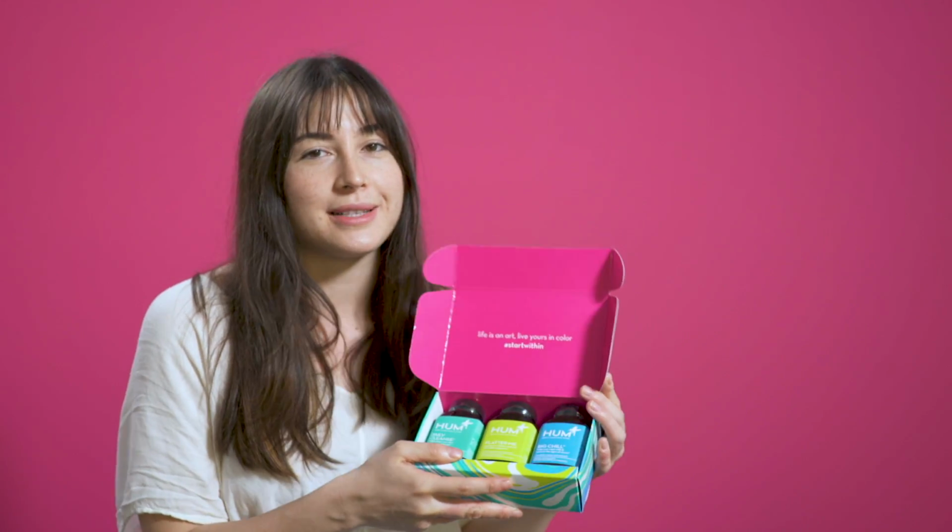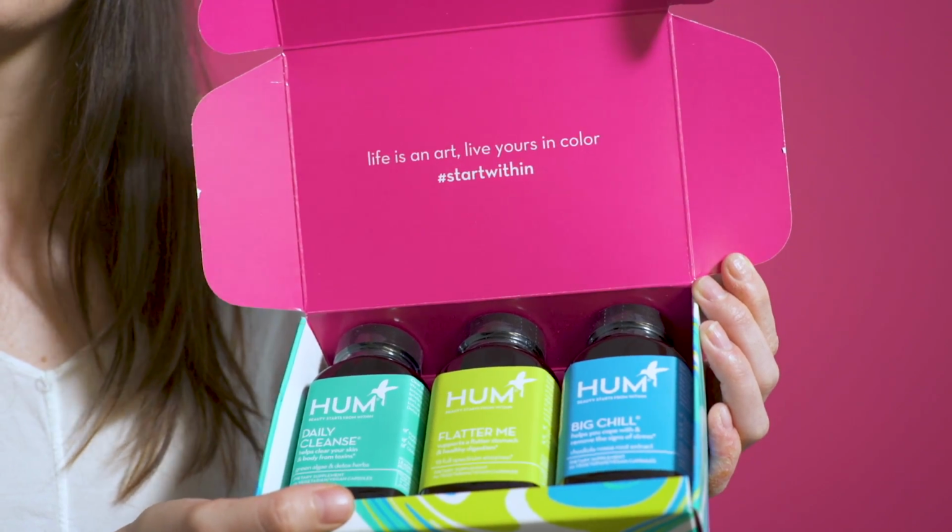And this month our theme is Live Colorfully. So you can see we've done a very colorful box. And inside you get a nice quote in here. It says, "Life is an art, live yours in color." Such great advice.